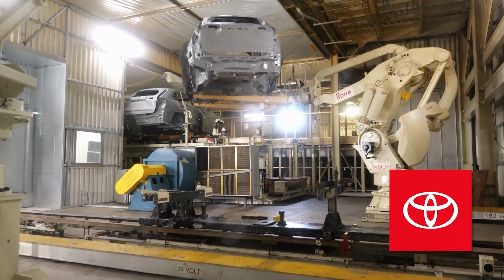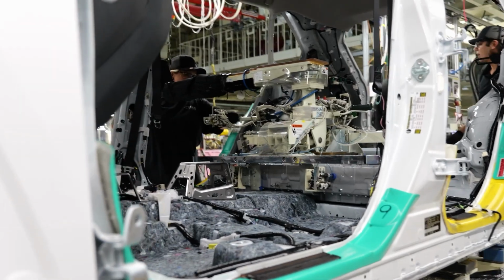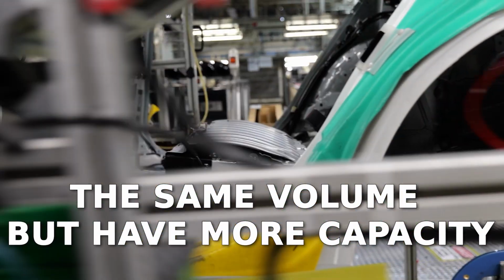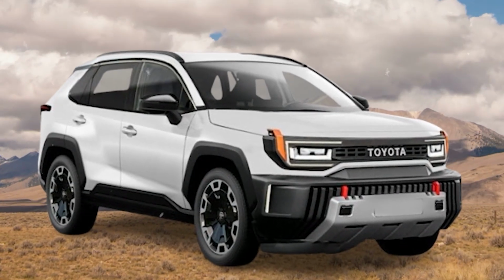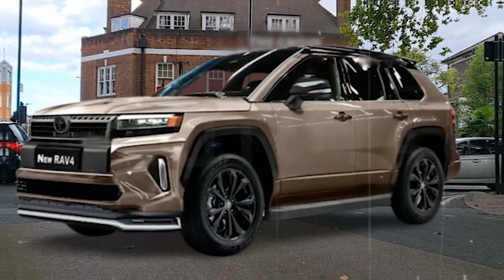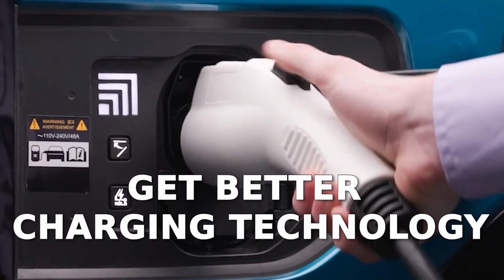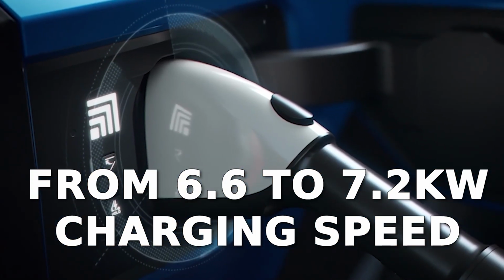For now, Toyota is pretty successful in keeping details about the new system a secret, but some of them leaked, especially in terms of the new battery design, which will keep the same volume but have more capacity thanks to its better energy density. It's still early to talk numbers, but estimations for the EV range start at 70 and go all the way up to 100 miles. Besides better autonomy, the next generation RAV4 with a plug-in hybrid will also get better charging technology, improving from 6.6 to 7.2 kilowatt charging speed.